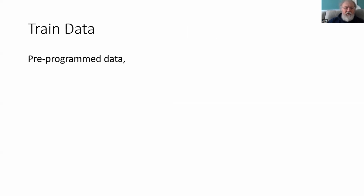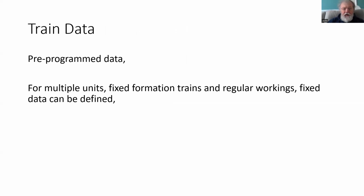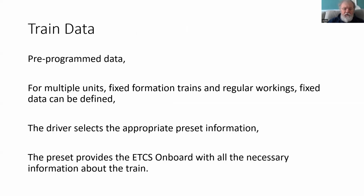Train data can be entered in 2 ways, preferably to use pre-programmed data, and this applies to multiple units, fixed formation trains, and regular workings, where the data can be defined in advance. The driver selects from one of a number of presets. This might be for a 2-car train, 2 2s coupled together, 3 2s coupled together. The preset provides the ETCS onboard with all the necessary information about the train to calculate the safe supervision of that train.